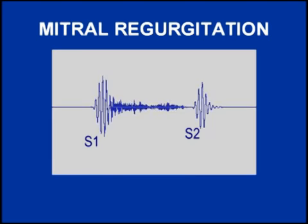Another variant of mitral regurgitation is the decrescendo murmur of acute mitral regurgitation. As the pressures in the left atrium and ventricle equalize towards the end of systole, the intensity of this murmur decreases.